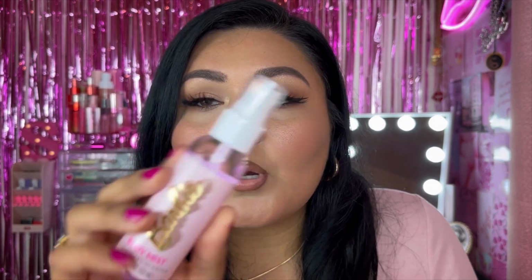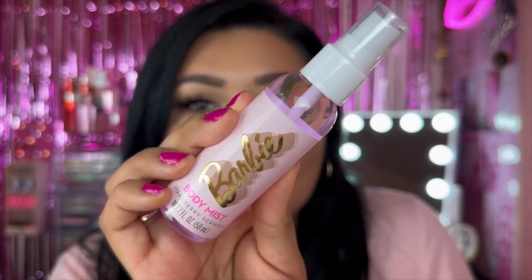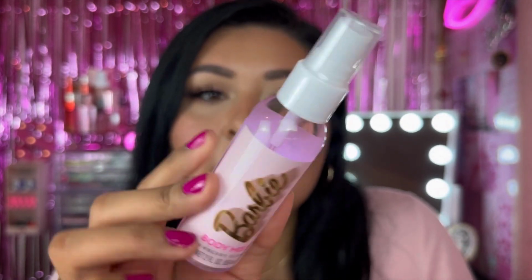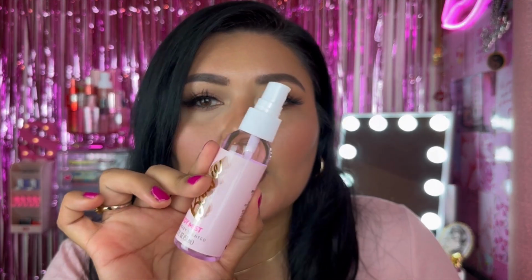All right, next we have the body mist, another product that I was so excited about. So again, this is strawberry scented. Looks like that. How cute is this bottle? The actual spray is like a pinky berry kind of color. It is so cute. Again, it is sealed, so thankfully nobody got in here. Okay, let me give it a smell.